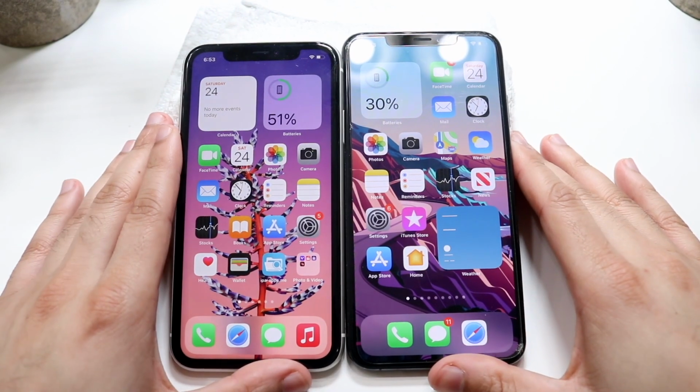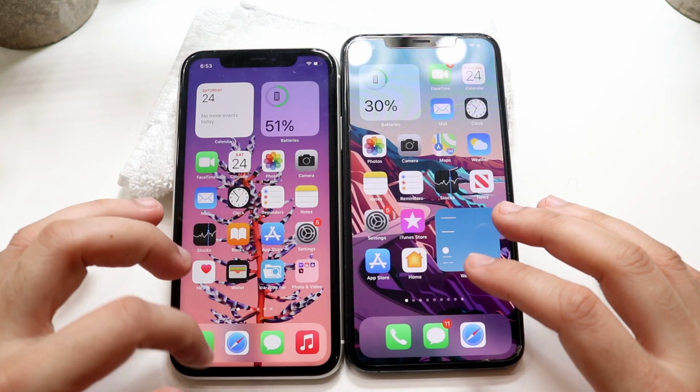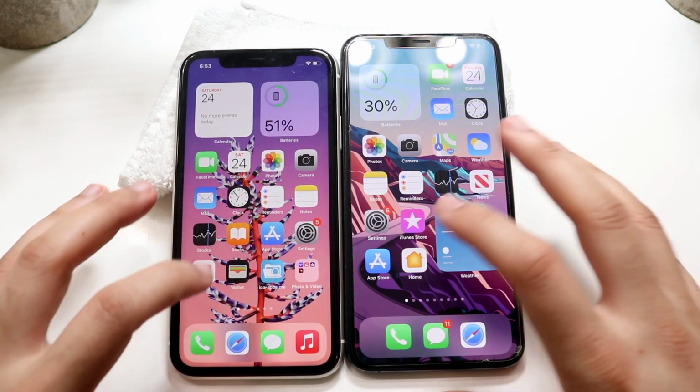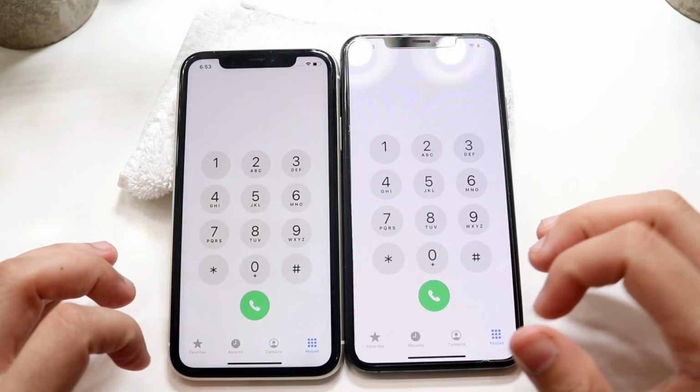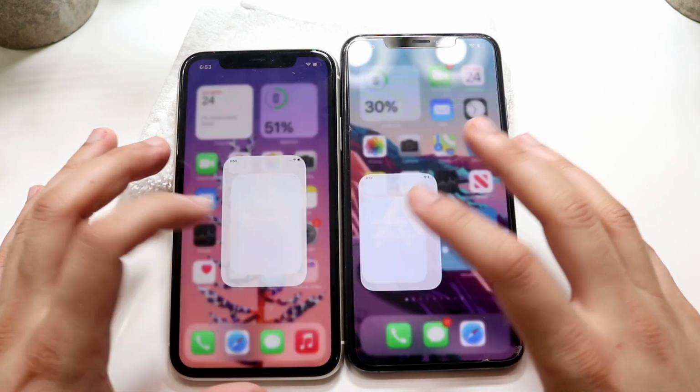Okay, now that we're back, as you can see, there's a little bit of difference. All the apps are cleared in the background, as you guys can tell. So let's get started. Let's do their phone calls. 3, 2, 1. And there we go. Pretty much around the same thing on both. Let's do the App Stores. 3, 2, 1.